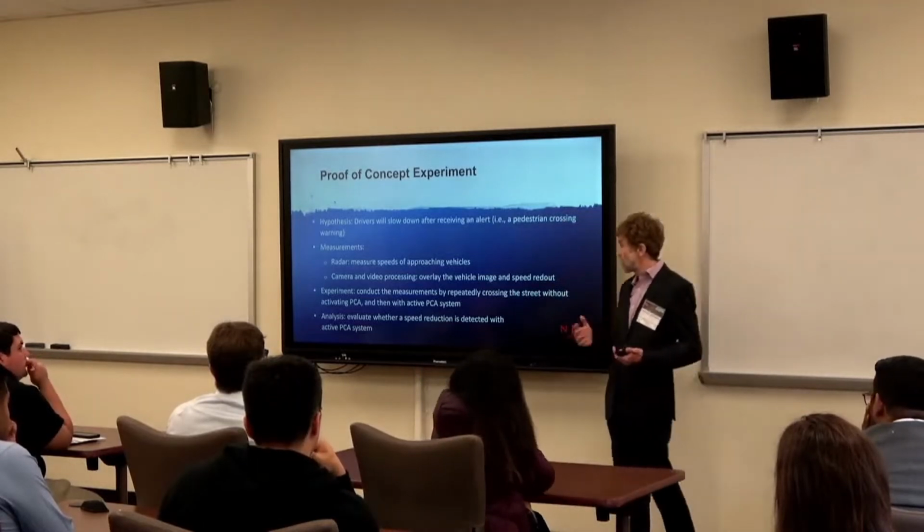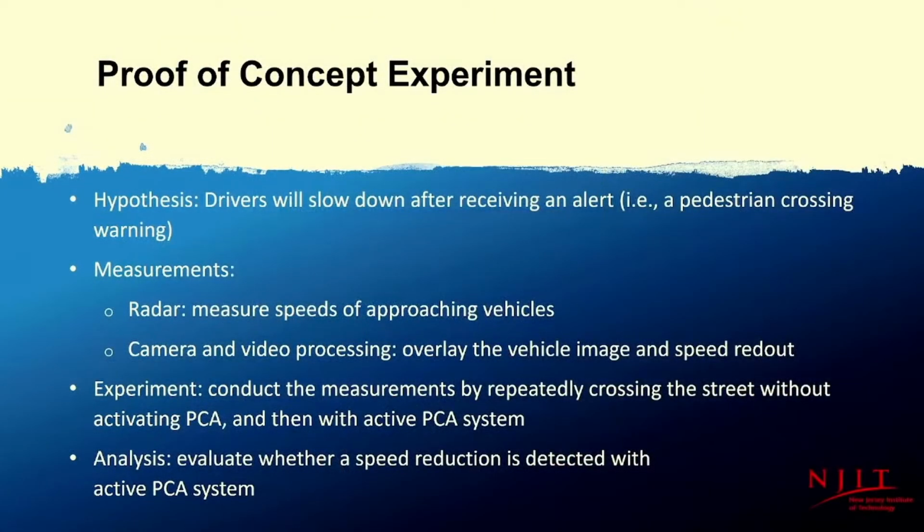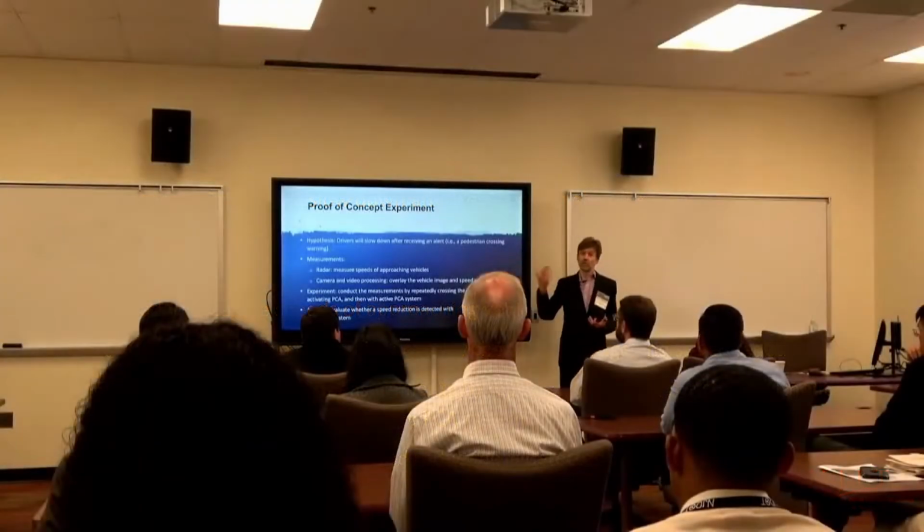So we had an experiment that had two parts. First, we had pedestrians, a bunch of us, students, myself, just crossing the street. And every time we did that, we measured the speed of vehicles as they were approaching us. We did that for half an hour, 40 minutes, I think, and then we turned on the system and did the same thing. We just kept crossing the street and measuring the speed of vehicles as they were approaching.